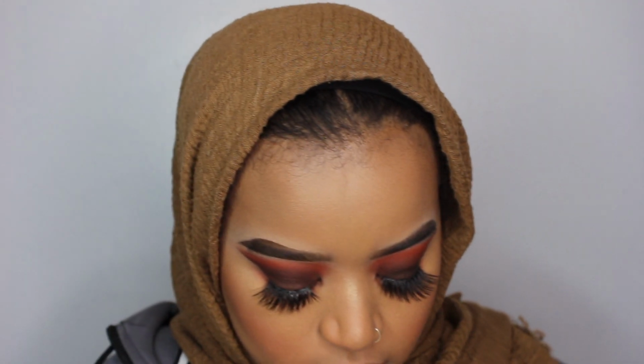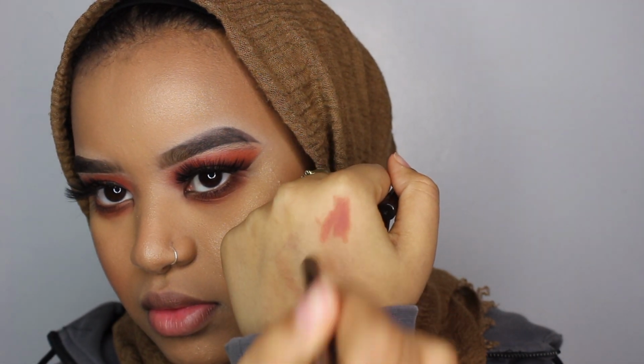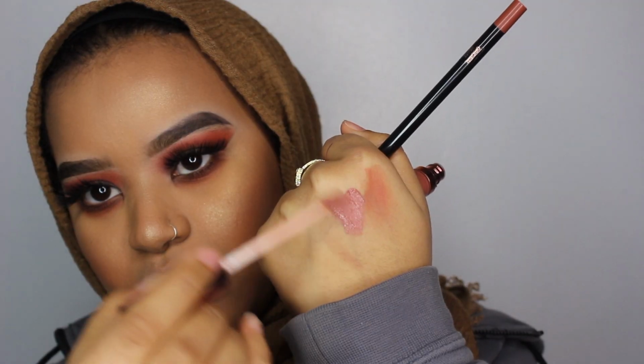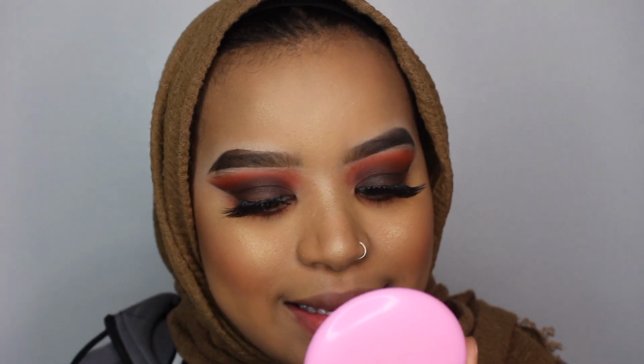I'm gonna swatch everything for you guys. That's the shade of the lip liner. It seems creamy. This is what the gloss is like. Wow. Oh my god. This is so creamy.